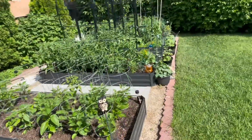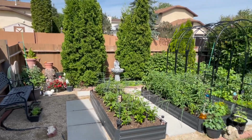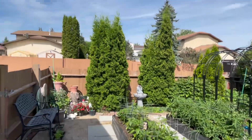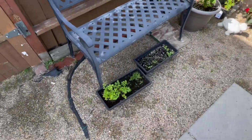So let's do overview first. Overview. Looking pretty green. So right at the bench, we got some herbs.